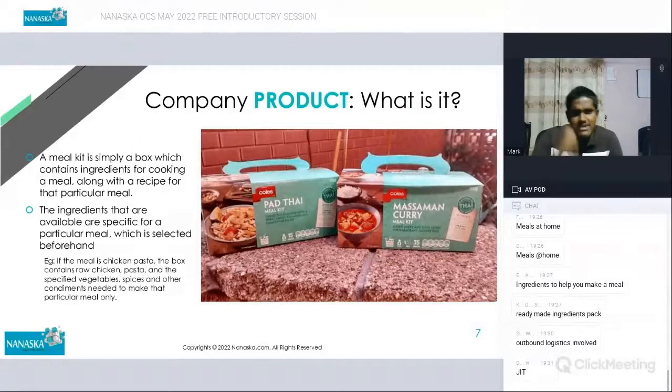So what is a meal kit? A box which contains ingredients for cooking a meal along with a recipe for that particular meal. It gives you a recipe. This is what is included. Then it has the ingredients of that recipe. Then it gives you an instruction card as to how you prepare that meal. I mean, it's a very comprehensive package, I would say.